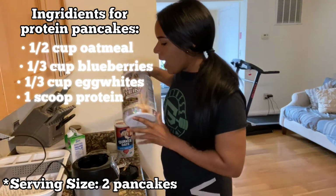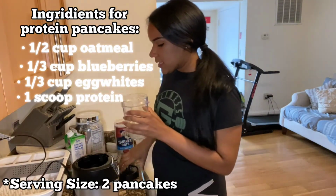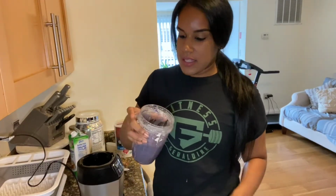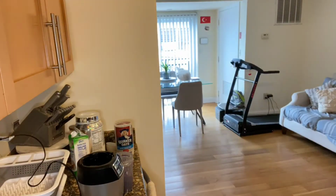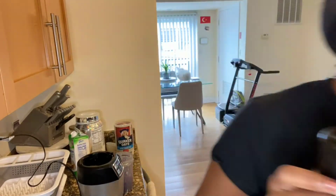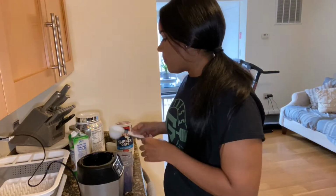So after that, I'm just gonna blend this. Once it's all blended like this, it's the pancake mix. I'm gonna pour it into a non-sticking pan, so it doesn't stick. And I also use a non-sticking oil just in case. And I also measure the measurements because I like to make it look cute.